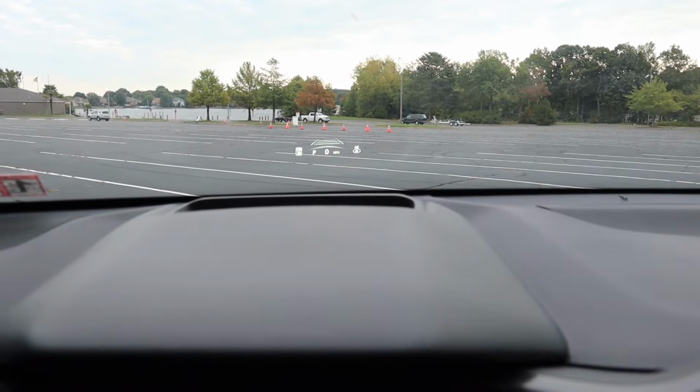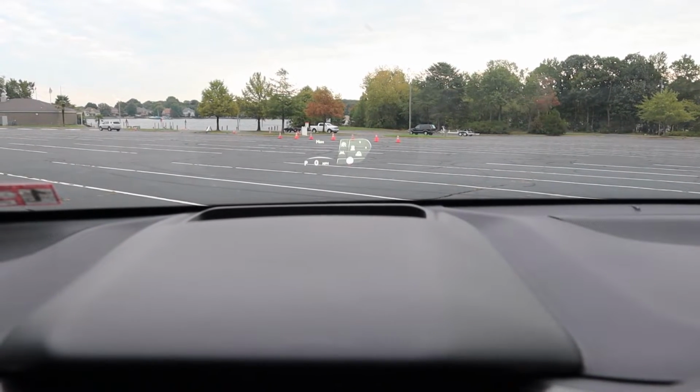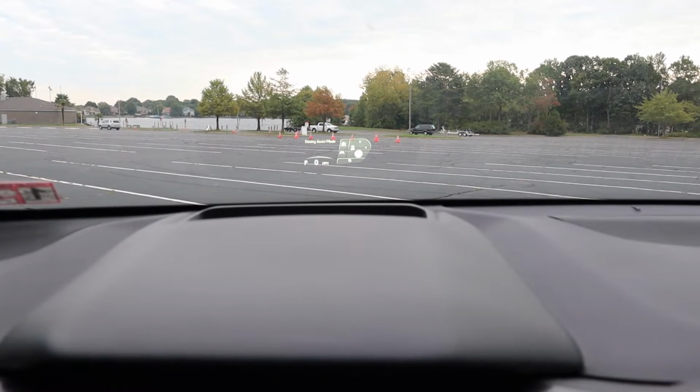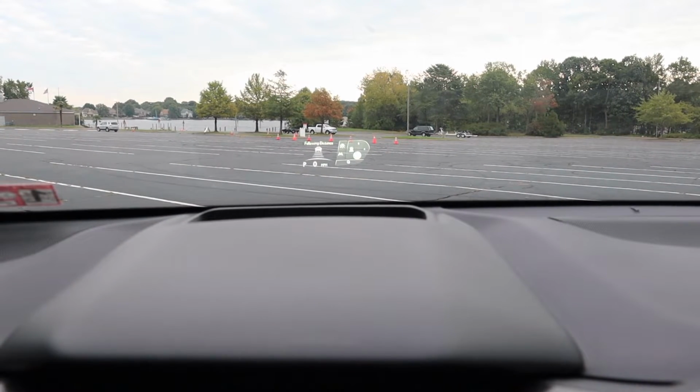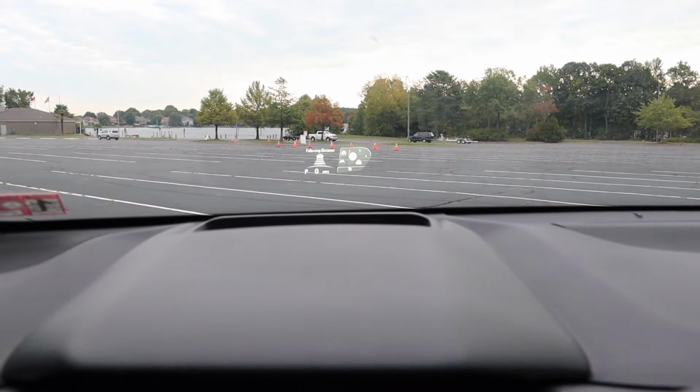So currently, without pushing any of the buttons, there's miles per hour, along with what gear you're in, speed limit, compass, and the adaptive cruise. If I hover my finger on the lower section, now you can see all of these buttons and what they do. So at the bottom there's mode, at the top is your distance. So you can control that when you have the adaptive cruise control set.